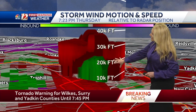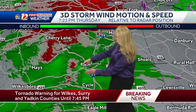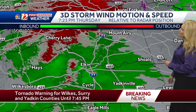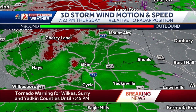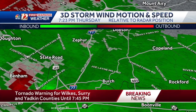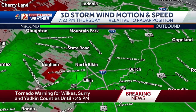We definitely have had that on the ground in eastern areas of Wilkes County, western Yadkin County right now as it's crossing over. So you can see this bigger view here. I want to go in for a closer look until 7:45. This includes Surry and Yadkin counties for that tornado warning. We are looking, of course, at that area here for State Road, Zephyr, Mountain Park. You are all in the path of this particular storm.